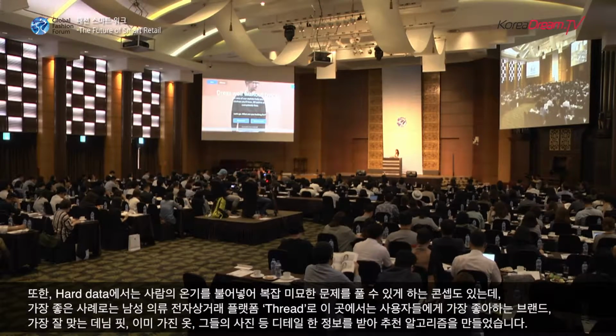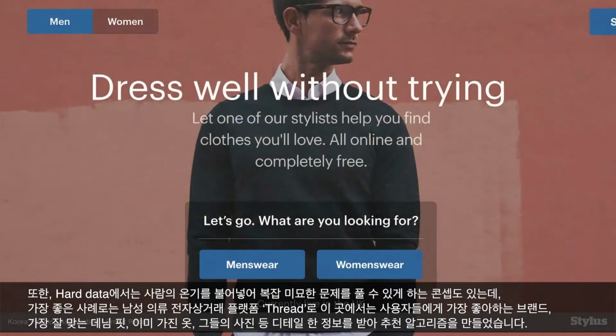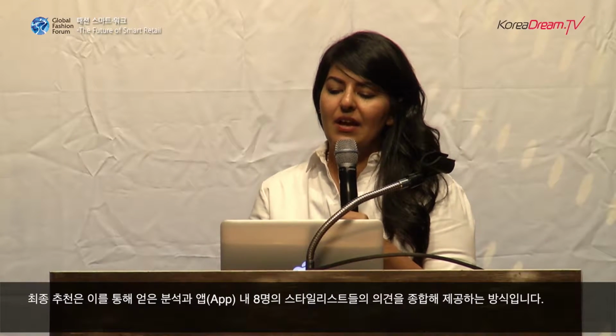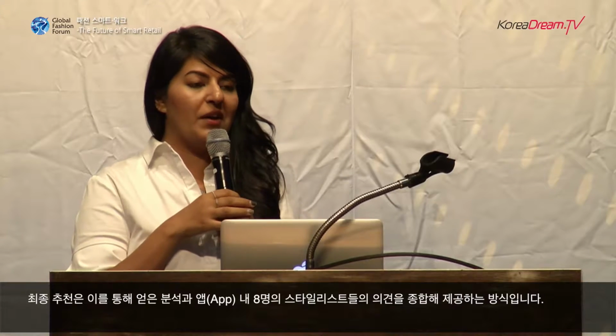And there are also concepts that pull from a wealth of hard data sources, but then add a full, living, breathing human layer on top to create a more nuanced proposition for consumers. A great example is menswear e-commerce platform Thread, which creates recommendation algorithms by asking users to submit details, including their favorite brands, best denim fit, clothes that they already own, and maybe even photos of themselves.